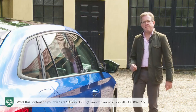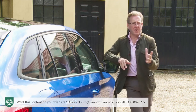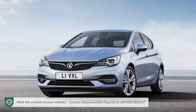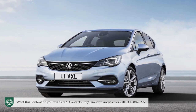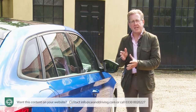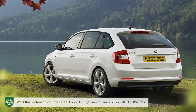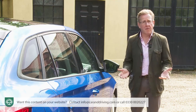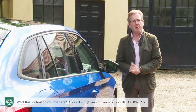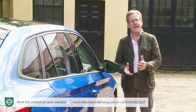In contrast, this more conventional Scala model should be a much easier sell. Although it's shaped distinctly differently from, say, an equivalent Focus or Astra, customers can clearly see that those kinds of rivals offer direct competition. People like what they know, and they know what they like. We always thought that this model's predecessor, the Rapid Spaceback, was an underrated car, and there's every chance the Scala will be too. But if you really don't want to pay an awful lot extra for the slush-moulded sophistication of a Golf, but want even more practicality and quite a few of the same engines, then you'll be well satisfied by what's on offer here.